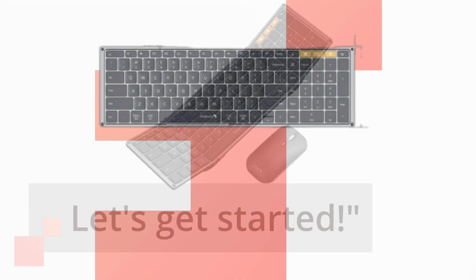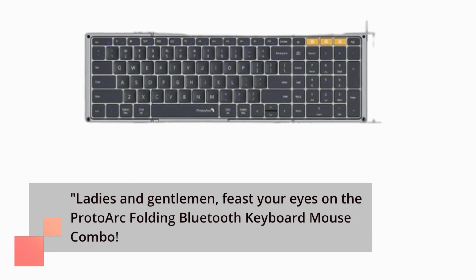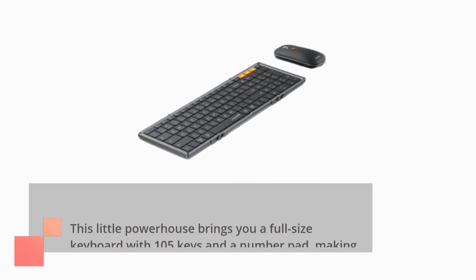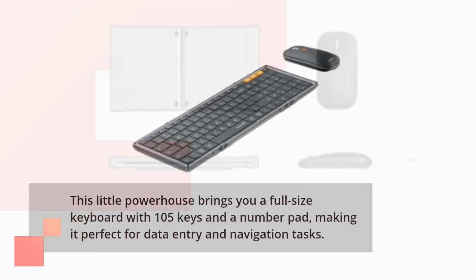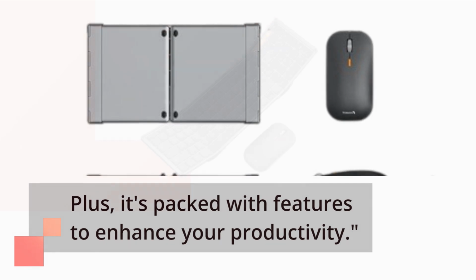Let's get started. Ladies and gentlemen, feast your eyes on the ProtoArc Folding Bluetooth Keyboard Mouse Combo. This little powerhouse brings you a full-size keyboard with 105 keys and a number pad, making it perfect for data entry and navigation tasks. Plus, it's packed with features to enhance your productivity.